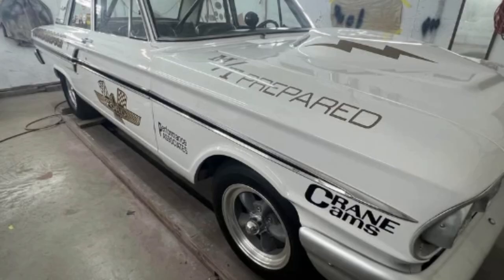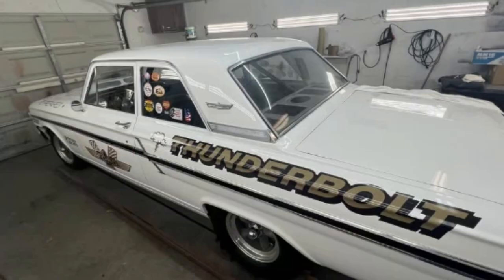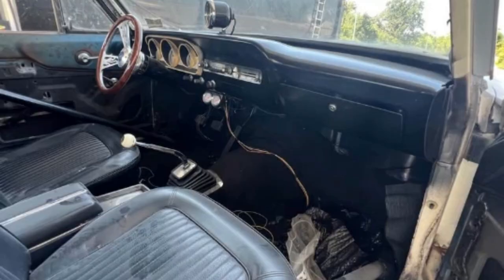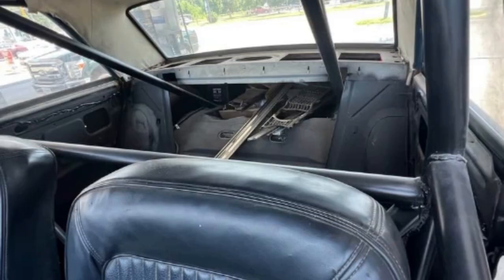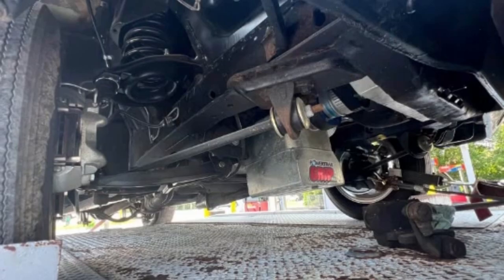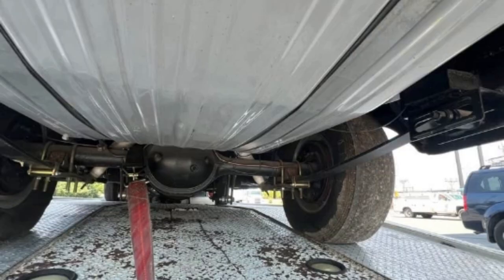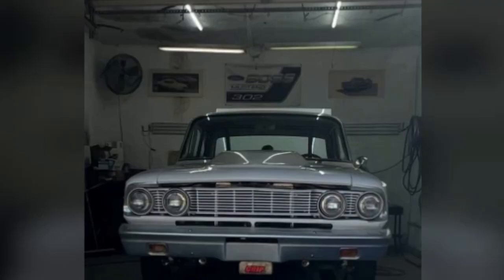With its distinctive look and upgrades, this Fairlane captures the spirit of Ford's legendary factory drag racer. While much of the major work has been done, the car still requires finishing to reach its full potential. This leaves room for the next owner to put their own stamp on the build, whether that means refining it into a street-ready cruiser or completing it as a dedicated race-inspired machine.